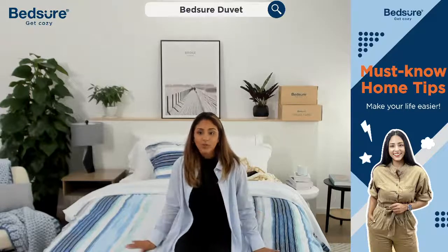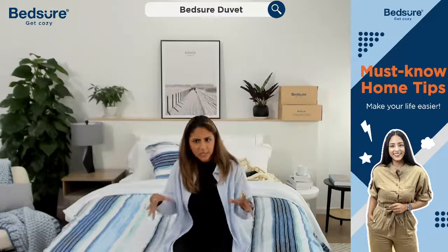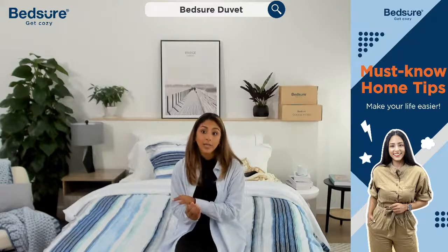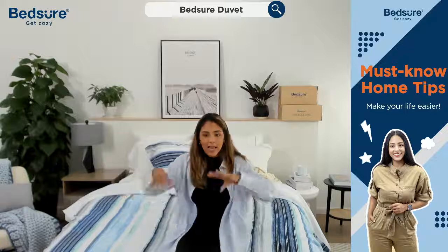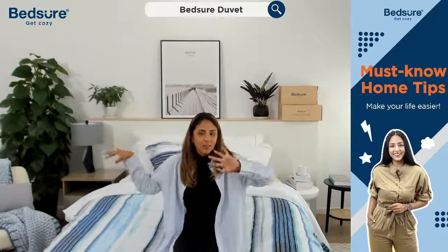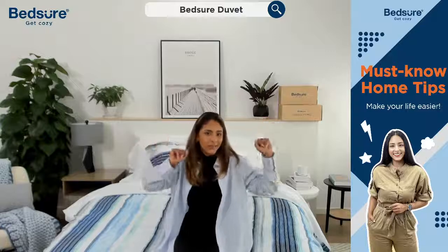And we also have different shapes and colors. For example, we have this kind of a stripe design. We also have one with geometric shapes. And we have another one with flowers. So actually you can choose the one that you like the most.